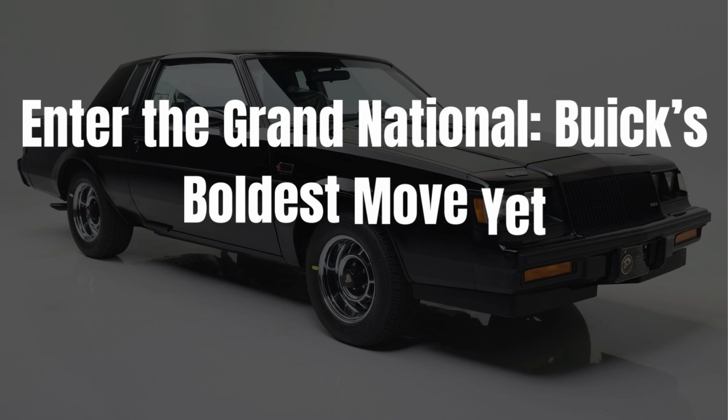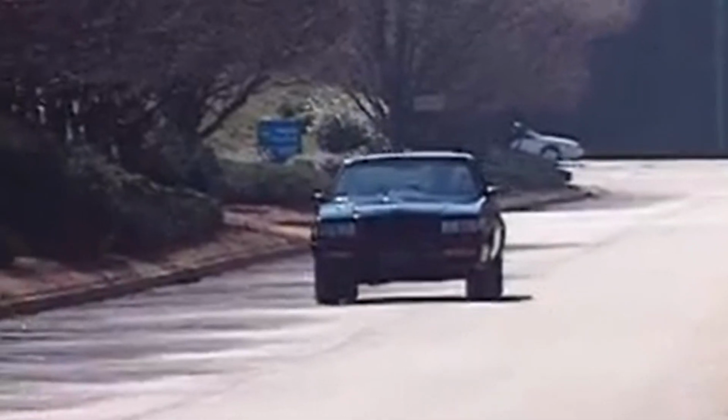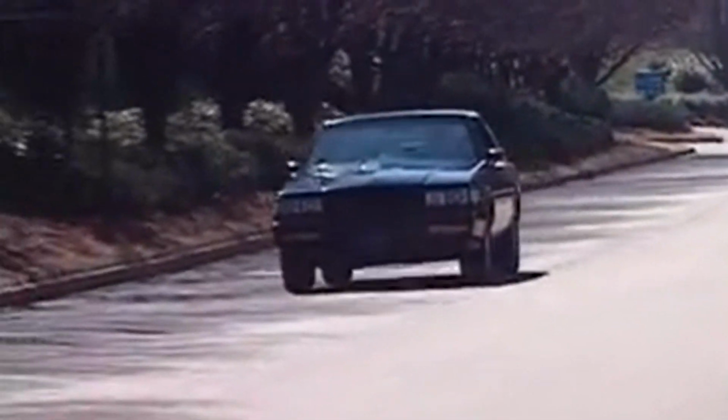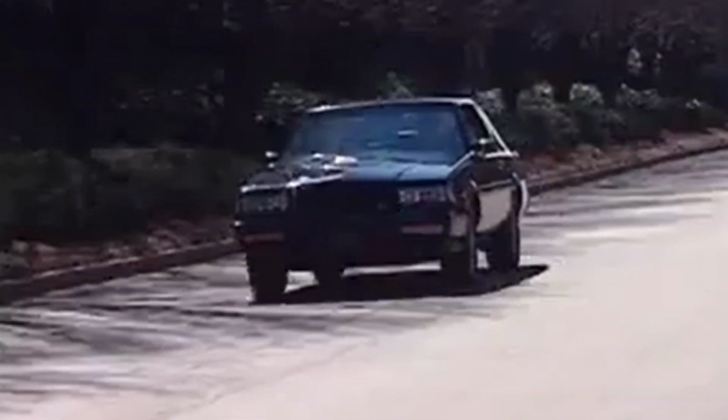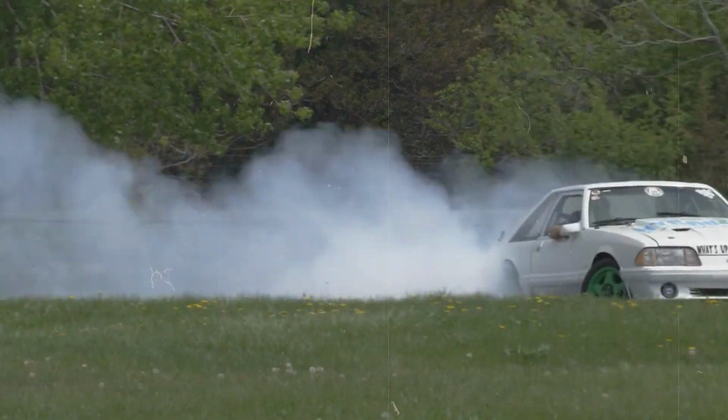Enter the Grand National, Buick's boldest move. Yet the first Buick Grand National debuted in 1982, named after Buick's recent NASCAR championship victory. However, it wasn't exactly the beast that people now associate with the name. The 1982 Grand National was little more than an appearance package on a Buick Regal, featuring a two-tone silver and black paint job and some NASCAR-inspired decals. It wasn't a performance monster yet.